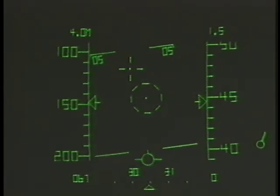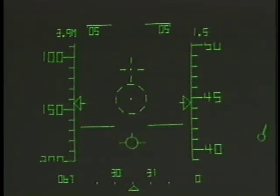Coming up to the glide path from below. As you can see, the electronics can make a night landing look about as close to the real thing as one can get. 3 miles touchdown, on glide path, on course.